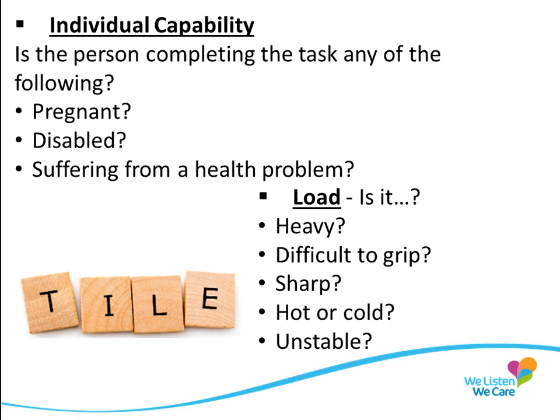Are they suffering from a health problem? Is it a long or short-term issue that we need to make adjustments for? The load. Is it heavy? If so, how heavy? Is it difficult to grasp? So how are they going to hold it safely? Is it sharp, hot, cold? Do they need personal protective equipment or PPE, and has it been supplied to them? Is the load unstable? Could it fall and break?